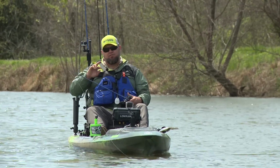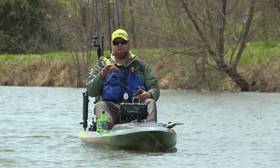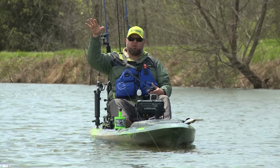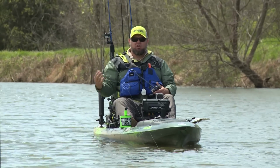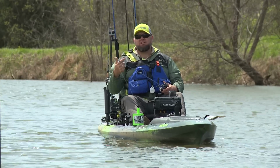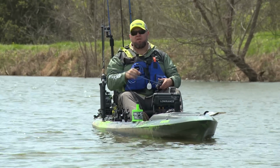Now that whole thing flips in the fall, and the cold air mass coming in, blowing to the opposite side, can cool that water off, and that colder water is heavier and sinks down through the water column, cools it off, attracts the bait fish, and brings in the predators. So think about things like that when you're out fishing, and I think it'll help you locate fish that much quicker.